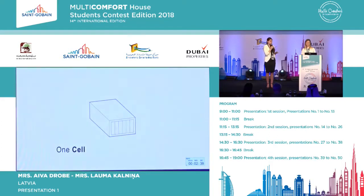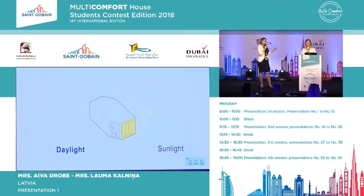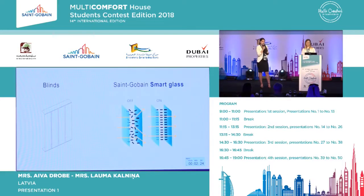The building itself consists of cells, and to provide residents with daylight, not sunlight, we push out the facade. While having sunlight on one side, the daylight comes through the other, and vice versa. Movable blinds were applied to the cells, and by applying Saint-Gobain smart glass technology, we ensured the residents pleasant view and protection from sun when needed.